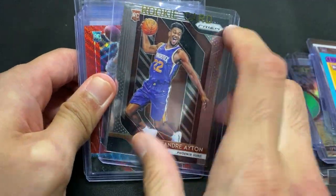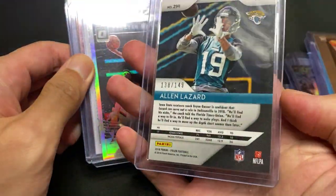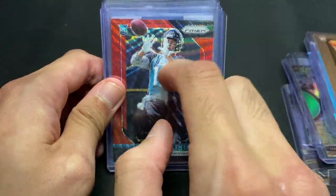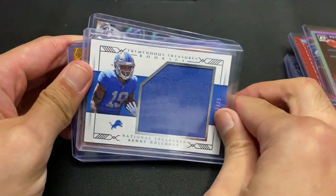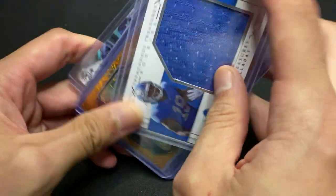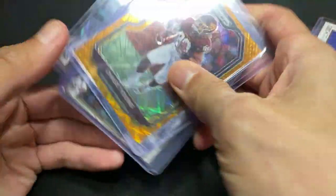DeAndre Ayton, Prism, $15. Allen Lazard to 149 Prism. Has Aaron Rodgers for now throwing the ball to him, so I thought it'd be a great gamble, but this one was $7. Donovan Mitchell, second year, Optic Holo. This one was $6. Kenny Golladay, National Treasures, rookie jersey. That one was $10, so I thought it'd be a great buy with Daniel Jones throwing the ball to him.